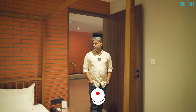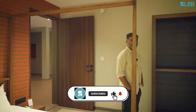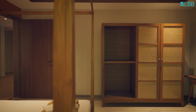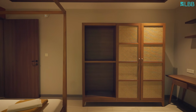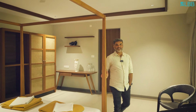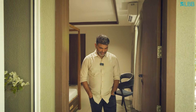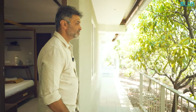The interiors of the bedrooms are kept minimal. The use of movable furniture lends a lot of flexibility and a sense of lightness to the whole room. We have used rattan mats on the wardrobe doors and 4 poster beds to give this place a classy and rustic feel. The bedrooms are designed in such a way that their sit-outs open out onto this magnificent mango orchard.